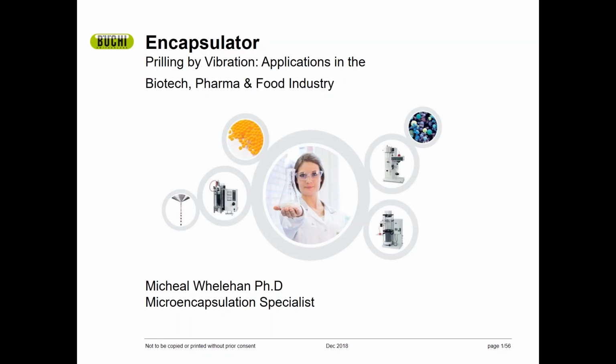I hope with this presentation of about 45 minutes is to give you some of the background of the technology and, more importantly, some of the applications within the food, pharma and biotech sectors themselves.